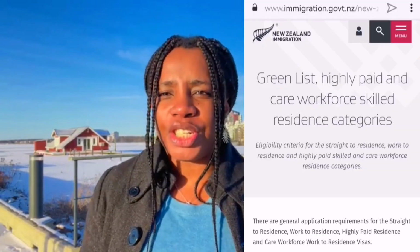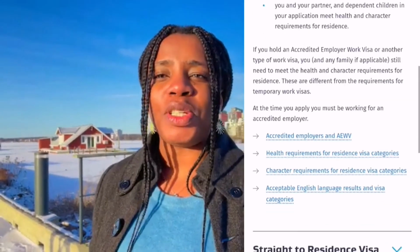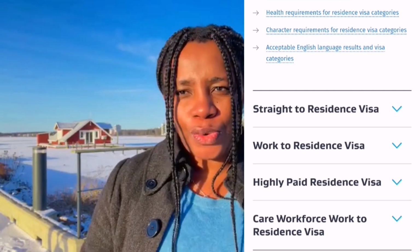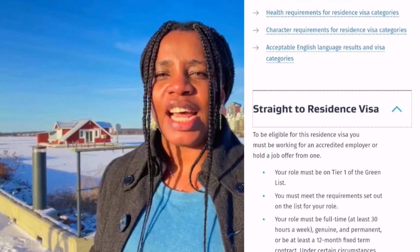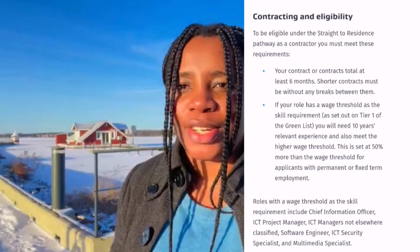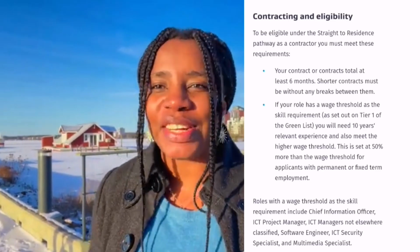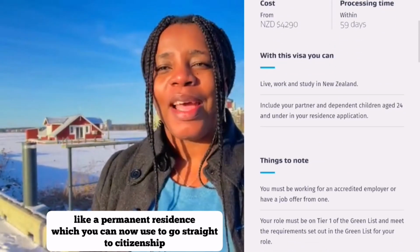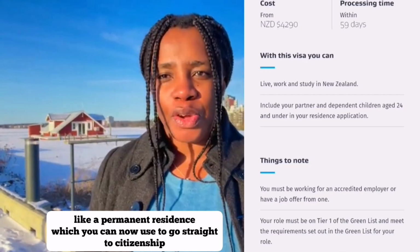So when you check that green list and your occupation falls under it, there are two things that are available for you. One is a work visa and another one is a straight to resident permit, more like a permanent resident permit. This permanent resident permit will allow you to move to New Zealand and live and work in New Zealand for an indefinite time, and you can as well move with your family.